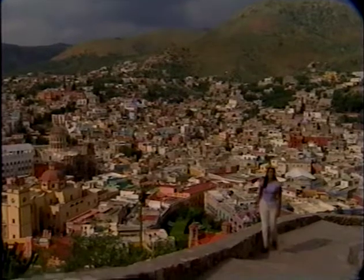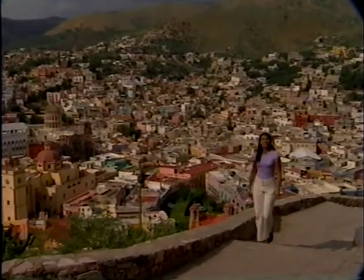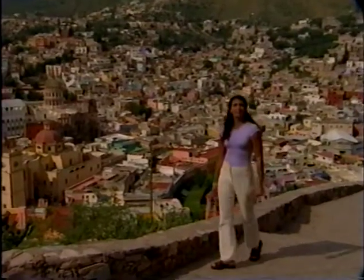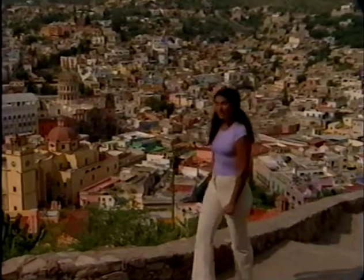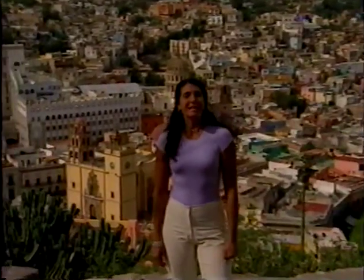I'm Rowena, and we're in Guanajuato, Guanajuato, in central Mexico. The city is home to one of the world's largest silver and gold mines that has sustained its people for centuries. And it was here that Mexico's movement of independence began, when Father Miguel Hidalgo and his revolutionaries fought the Spanish army. Let's take a look at the map and see where we are.